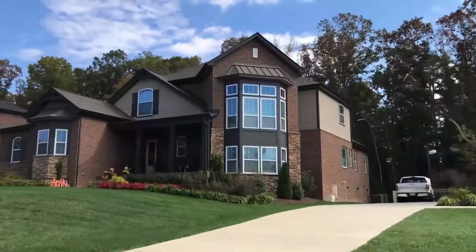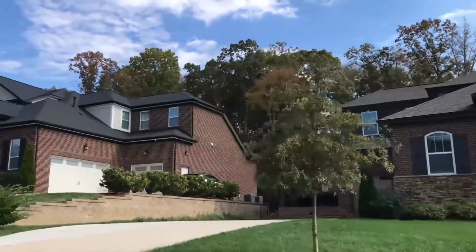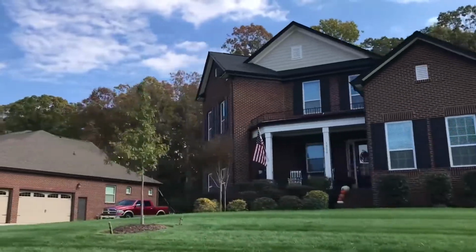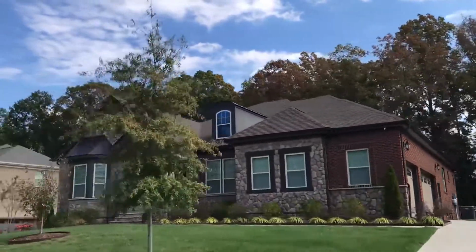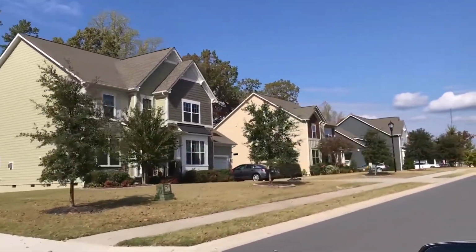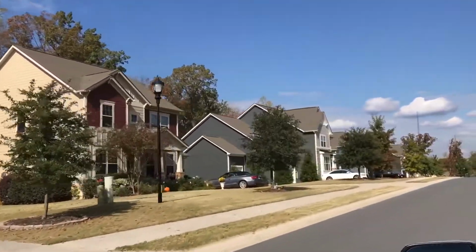The size of Lawson's homes ranges from 1,700 square feet to over 5,000. These homes are primarily two-story, but there are a few ranch and 1.5-story, as well as 3-story homes and homes with walkout basements. All homes have a 2 or 3-car garage. The average sales price is $400,000 to $800,000.